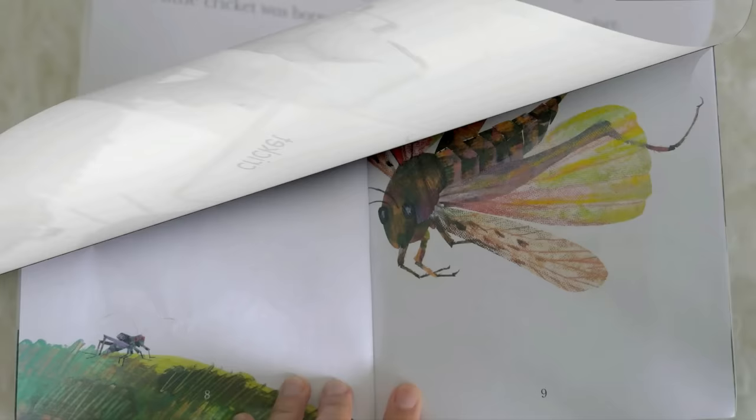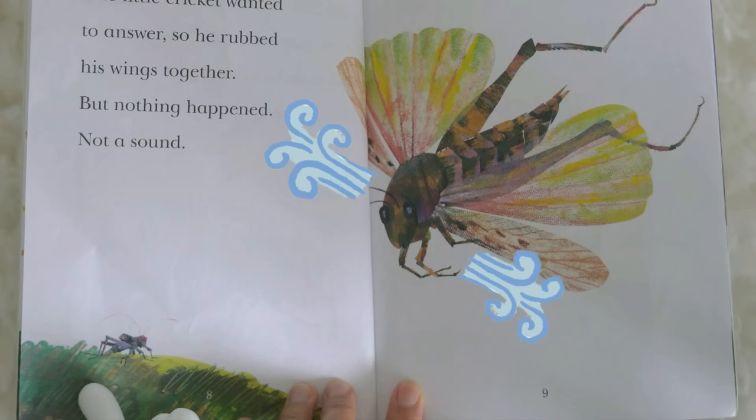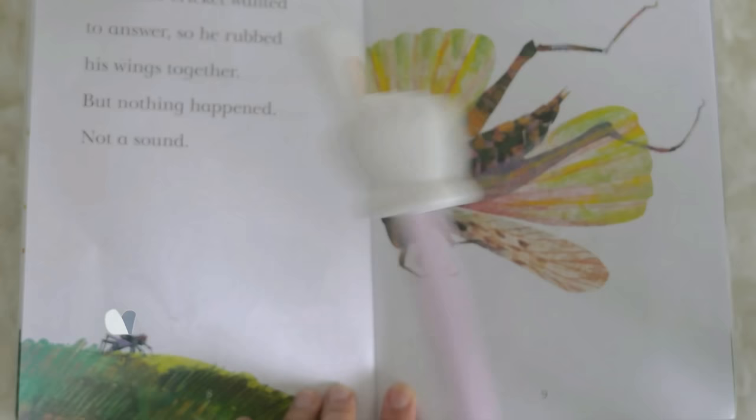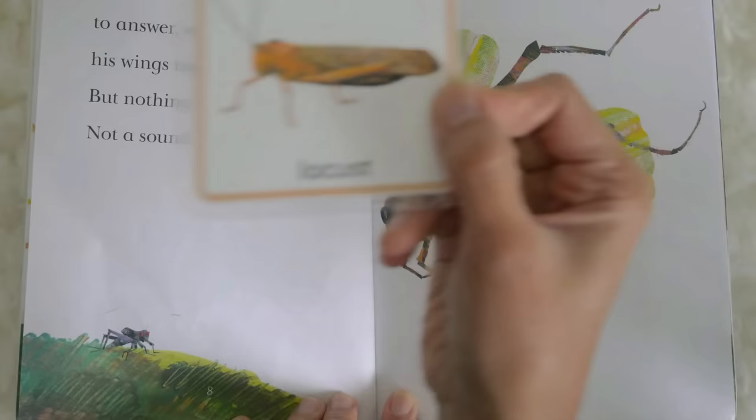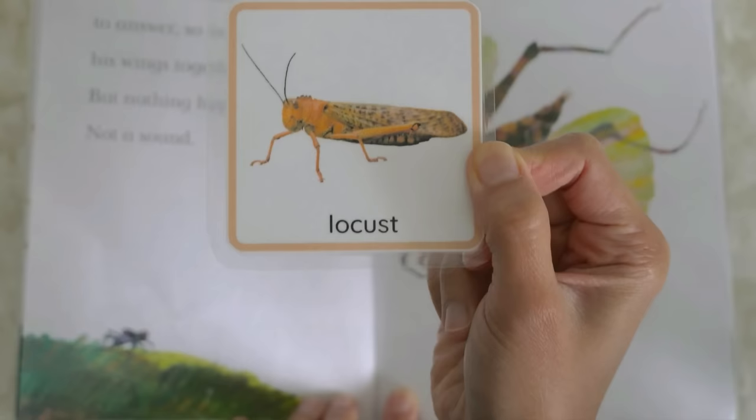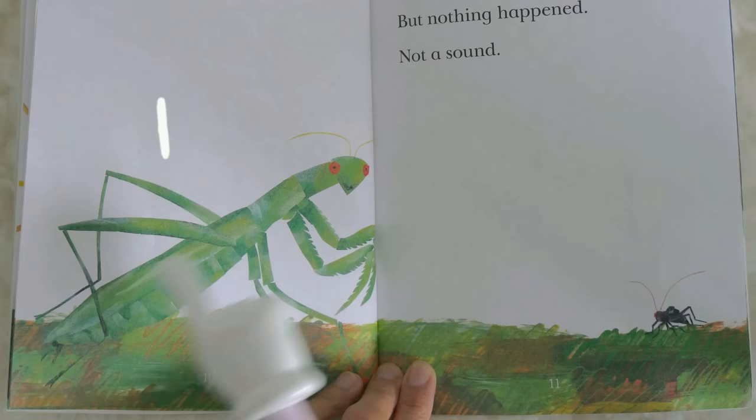The little cricket wanted to answer, so he rubbed his wings together. But nothing happened. Not a sound. This is the locust. Locust. A locust looks like this. Locust. Say it one more time. Locust. Hello, whispered a praying mantis, scraping its huge front legs together.